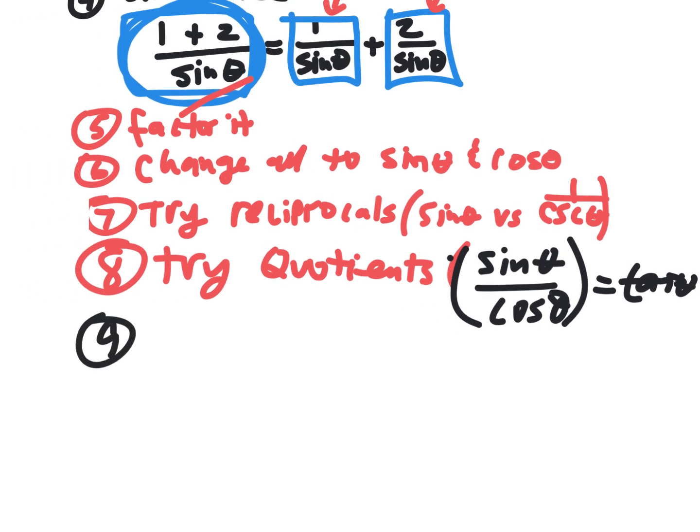Question? So are you saying that we should always start with the first step? No, these are 10 different tools. You only need one of them. You might need two of them. But I'm trying to list every possible thing that I can think of that I have had to do when I'm solving these things. That way, if you are in the middle of a problem and you're like, well, have I tried putting in sine over cosine? Have I tried changing everything to sines and cosines? Have I tried to factor it?